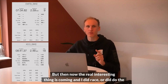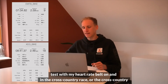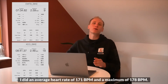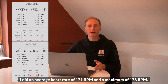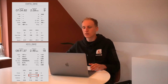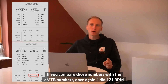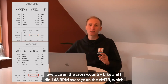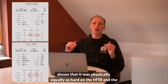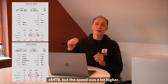But now the real interesting thing is coming. I did the test with my heart rate belt on, and in the cross-country interval where I had to push really hard, I did an average heart rate of 171 and a maximum of 178. It's not the highest numbers I can produce, but it was a good effort. If you compare those numbers with the eMTB numbers, once again, I did 171 average on the cross-country bike, and I did 168 average on the eMTB, which shows that it was physically as hard on the MTB and the eMTB, but the speed was a lot higher.